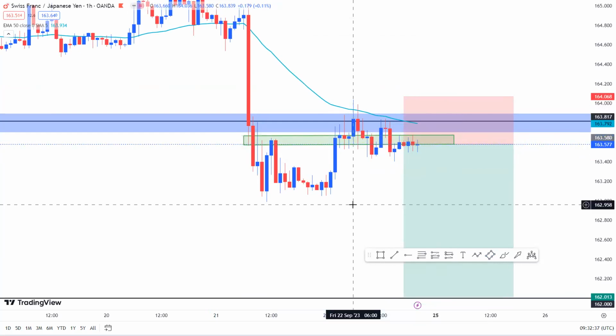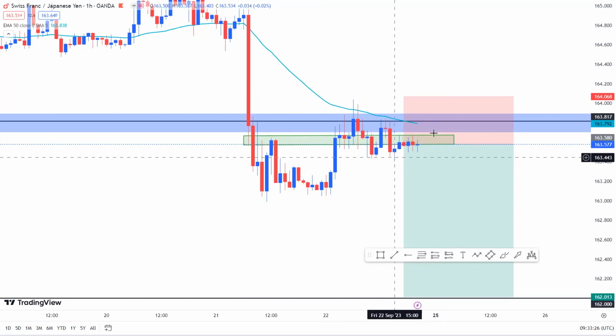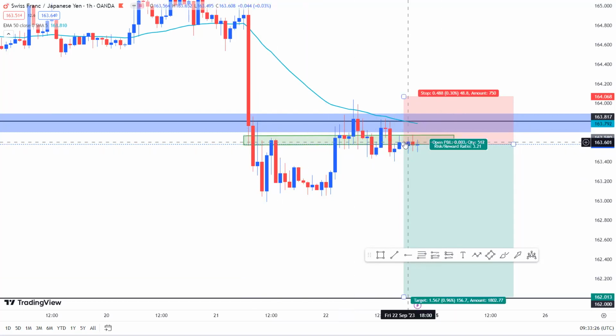So again, I have the majority of the time frames to the downside. Even though the weekly time frame is in the bullish market structure, I have more of my time frames to the downside. The daily, the 4-hourly, and then the 1-hourly are all in sync. So this puts this trade also as a higher probability trade. And then you can see this is even clearer from the 1-hourly time frame.